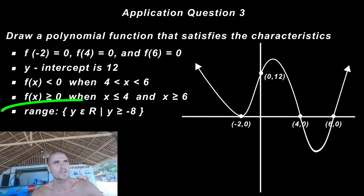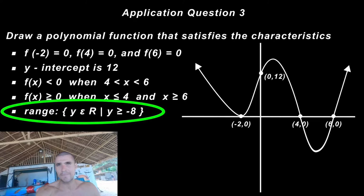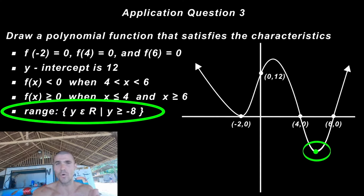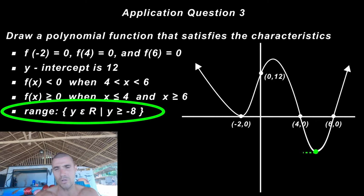And then finally, the fifth characteristic is fairly easy once you have the graph. It says the range of this polynomial is y is an element of real numbers, but y has to be greater than or equal to negative 8. Well, notice that that means that there's some kind of absolute minimum for this polynomial, and you could tell from the graph that the absolute minimum would happen between x values of 4 and 6, because that's the only area where the polynomial has negative y values. And so you would just put a point there, the lowest point.